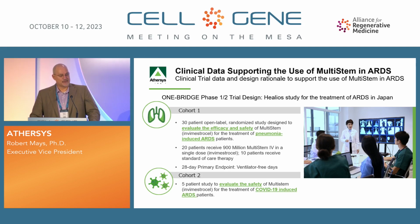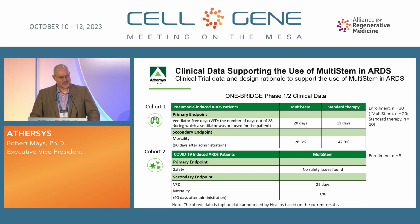Upon the conclusion of that, we were in the middle of the pandemic, and they ran a second cohort to evaluate the safety and efficacy of multi-stem in COVID-19 induced ARDS patients. So the take-home message here again is almost a 2-to-1 improvement in ventilator-free days in the multi-stem treated patients in Japan, an improvement in mortality, and in the COVID patient population there were no safety issues found, and none of the patients who received the cells who had COVID-19 induced ARDS went on to die.